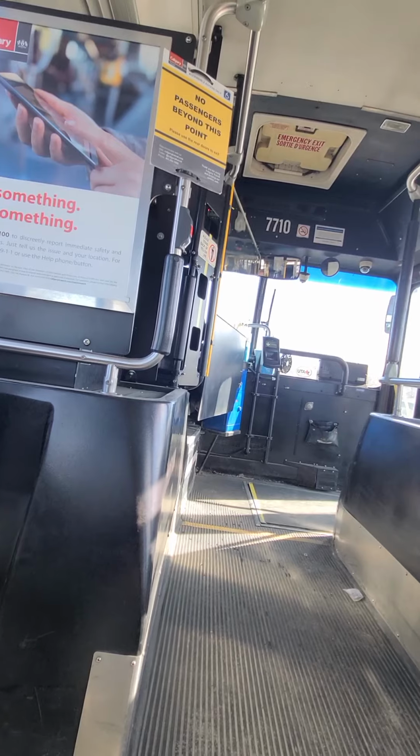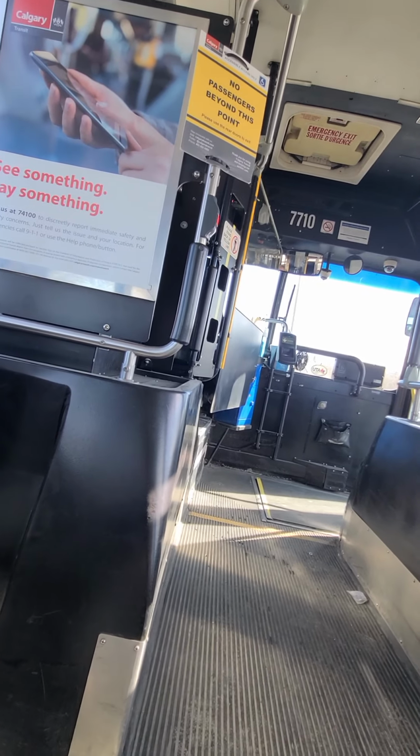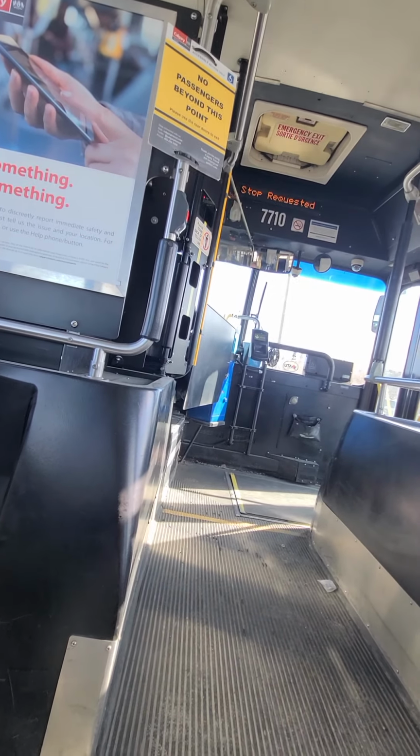And the bell's nice and loud as well. The stop request thing.